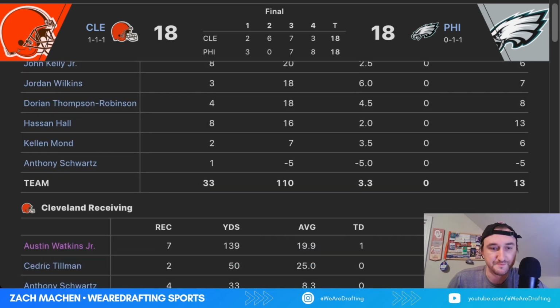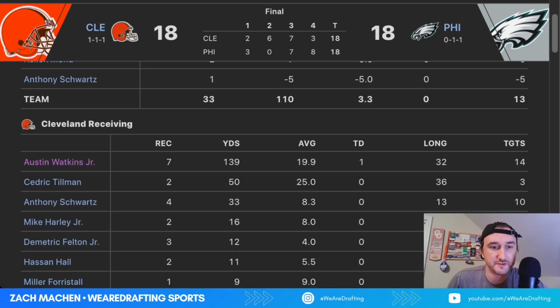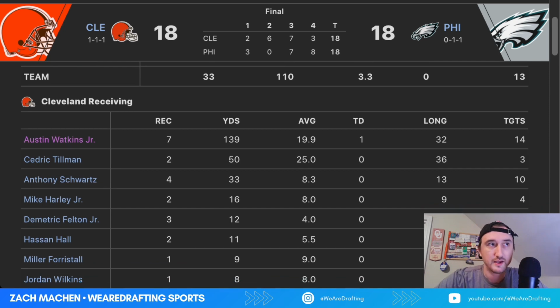except that Demetric Felton and John Kelly are continuing solid play throughout the preseason. The big news for the receivers is Austin Watkins. This is a guy who's bounced around the CFL and played in the USFL, so this is a big opportunity for him. He had 7 catches, 139 yards, and a touchdown on 14 targets. He's had an amazing preseason up to this point. He's really helping himself towards earning a roster spot here.